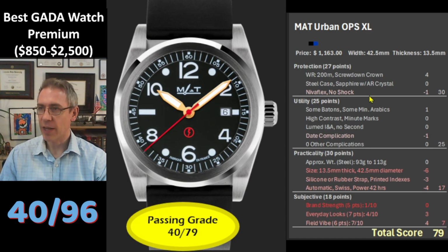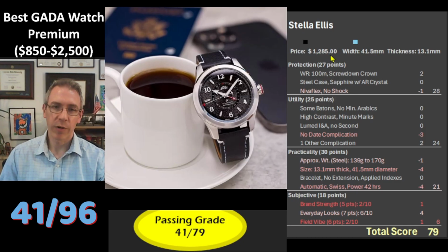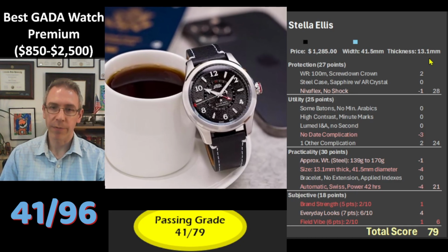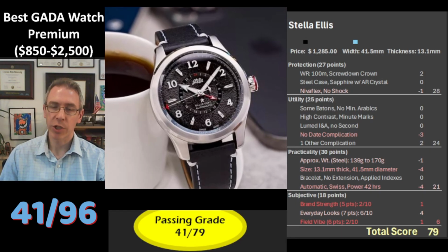Total score of 79. 41st is the Stella Ellis. $1,285, 41.5, 13.1 thick. Another dual time watch.